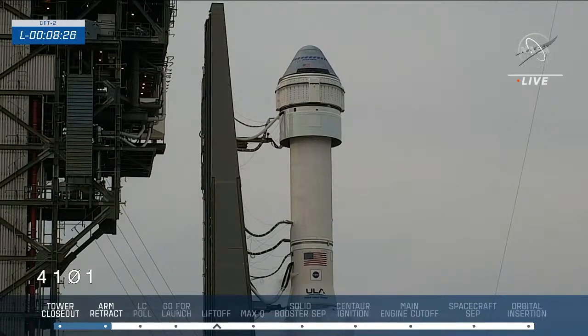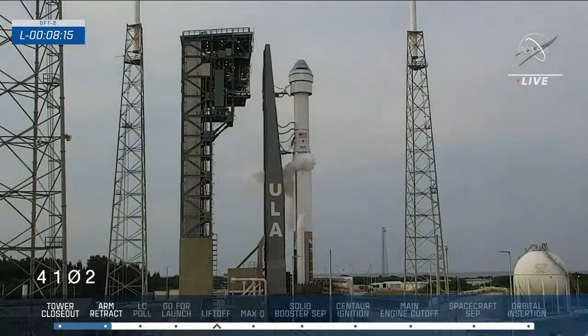Flight verify ordnance configured for launch. Verified. And Starliner's ordnance is configured for launch now. That basically means that the devices that initiate our separation events are ready to support both nominal and contingency operations that could happen during the ascent profile.